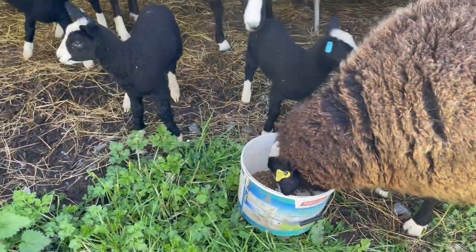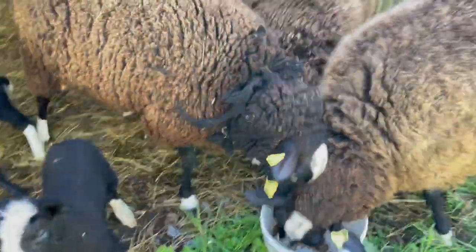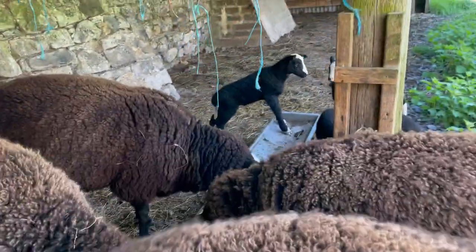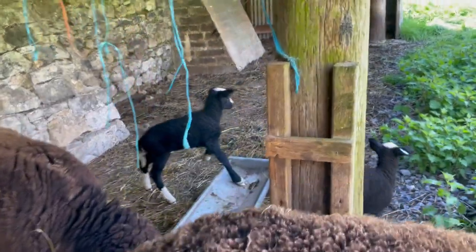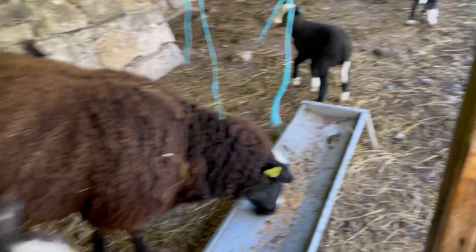Look, you can have some of that in the bucket. Oop. There's gonna be a fight. Okay, I better take that up. Yeah, very scared lamb. It's not really scared, it's like, where's mammy? There we go.